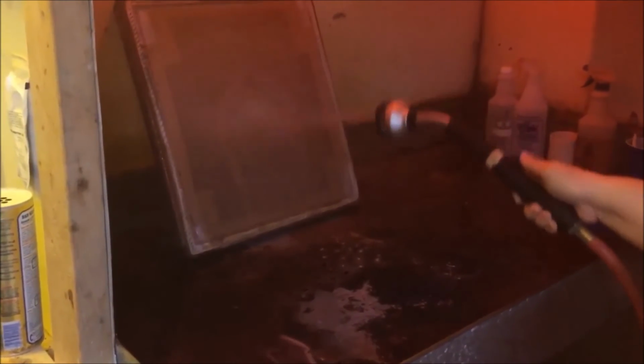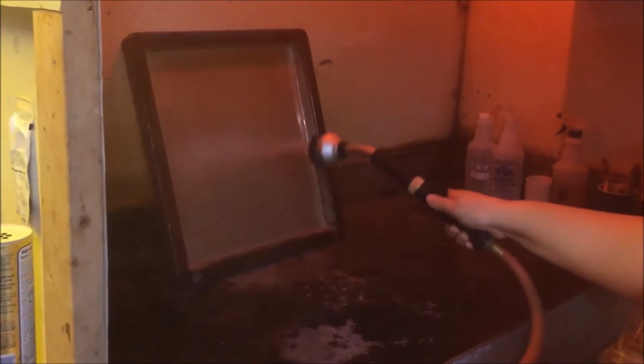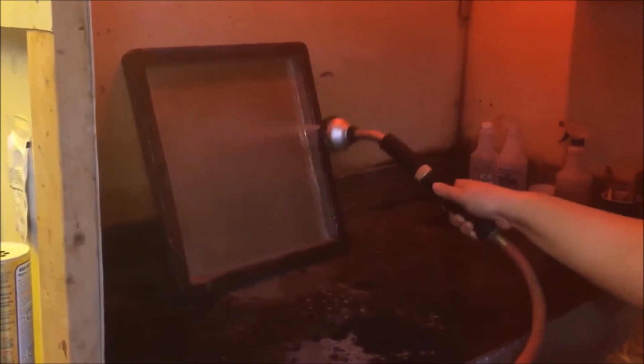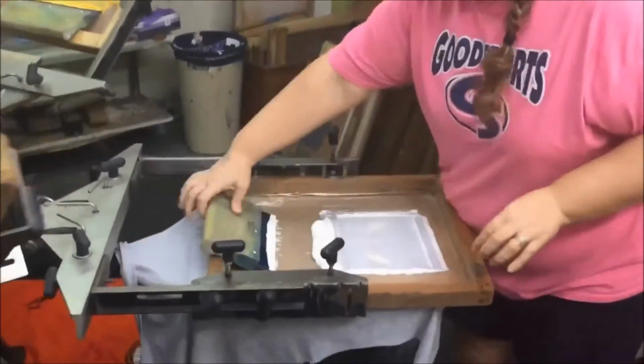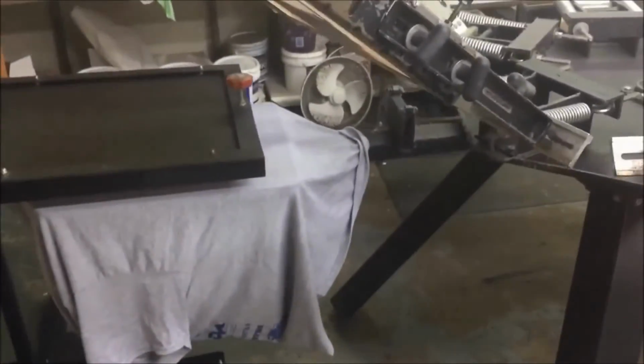Once this step is done, I will spray out the screen, leaving only the design for the ink to travel through. Once I have all the screens and they've been exposed and dried, I will set them up and begin the process of lining up the design so that each shirt is as close to perfect as I can make it.